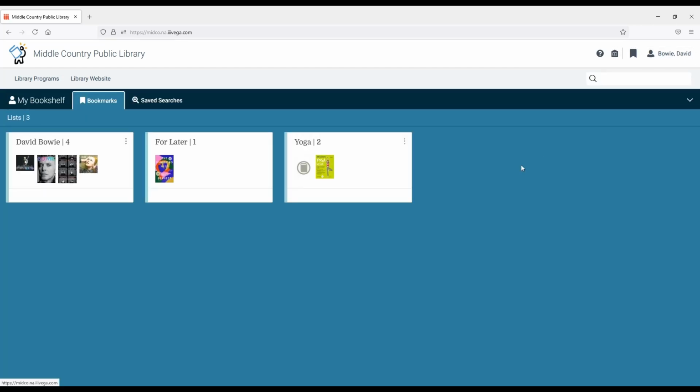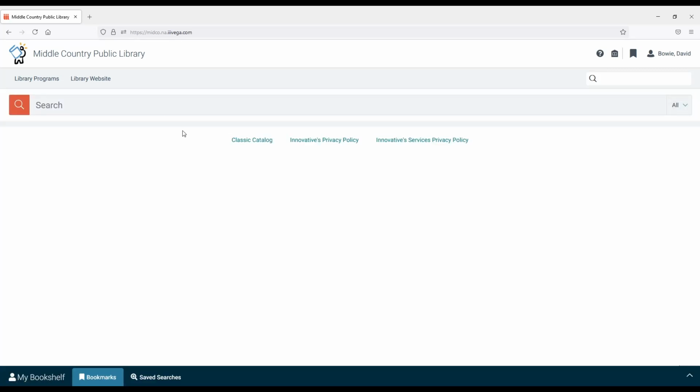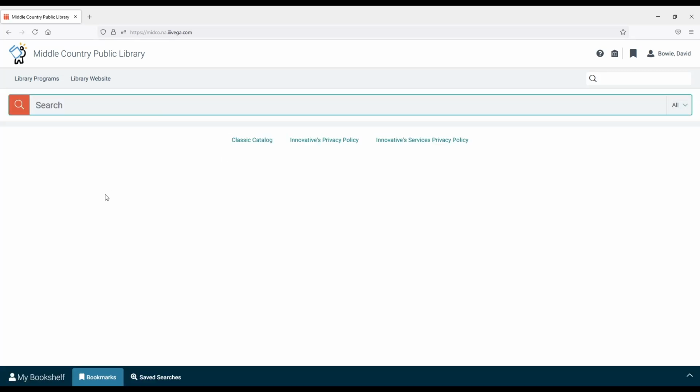Next, we have a bookmark icon. This will bring up a Bookmarks tab where you will have access to any lists you've created or items you'd like to go back to later. Using bookmarks in this new catalog is a great way to save titles you want to read in the future or movies you might want to watch. To get back to the main catalog, click on the drop-down icon towards the right of this blue bar. Let's move on to searching for some items.